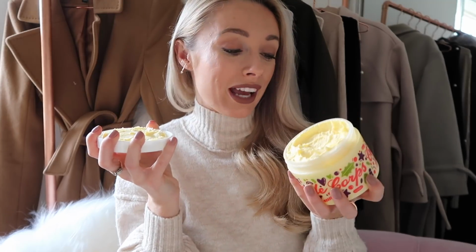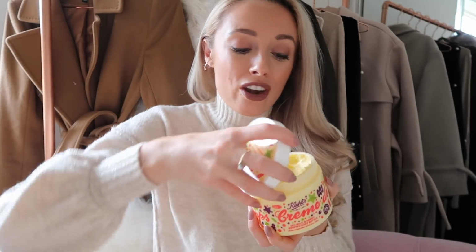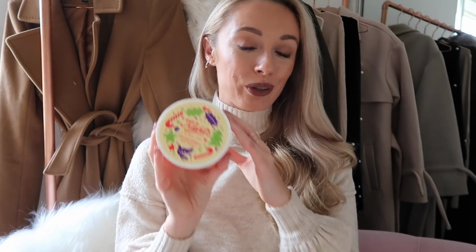I mean, you can tell just from looking at it that it's so scrumptious and nourishing, and I just don't have a bad word to say about this. So this is a real staple piece of skincare for the body for the colder months.